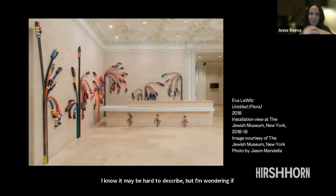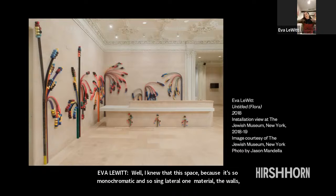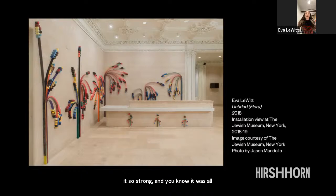Well, I knew that this space, because it's so monochromatic and so singularly one material, the walls, the desk, the floor, all one material, I thought, oh, I can use any color. I can go full blast with the color and full blast with the breadth of where I placed the work. And I knew that the space would hold its own because it's so strong, it was all travertine stone. It was a good counterbalance to anything that I would do. So it was actually a pretty freeing project to do. I felt really free as to all the things that I could do there.